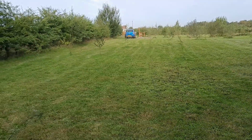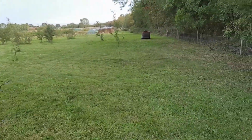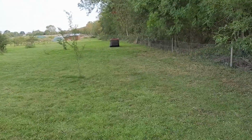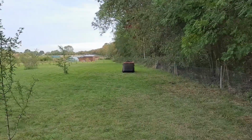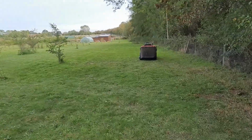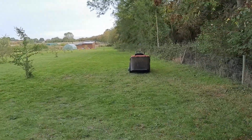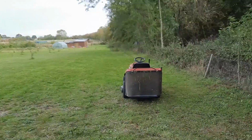I'm just going to run down now and get rid of the grass in the compost heap. So another good job with the little red tractor. It keeps plugging away. I can't say that I'm being too gentle with it, but it is standing up well and it's doing what it's supposed to do, so I'm very happy with it.